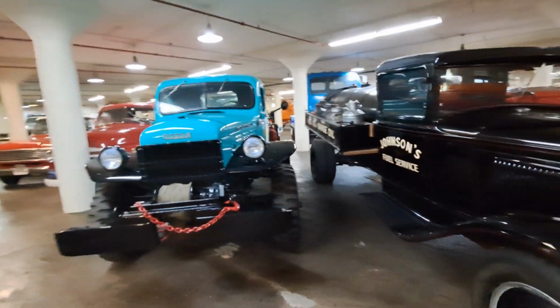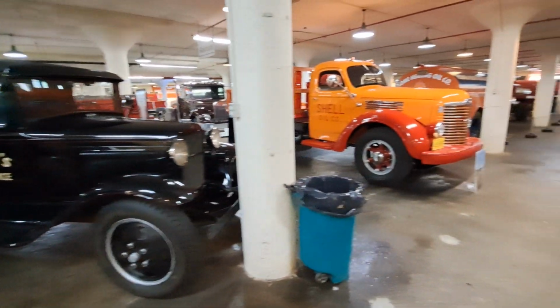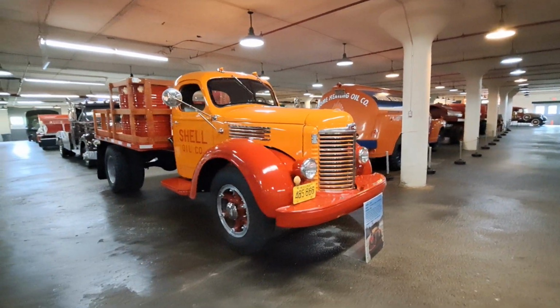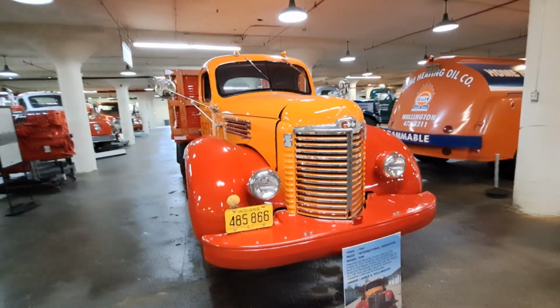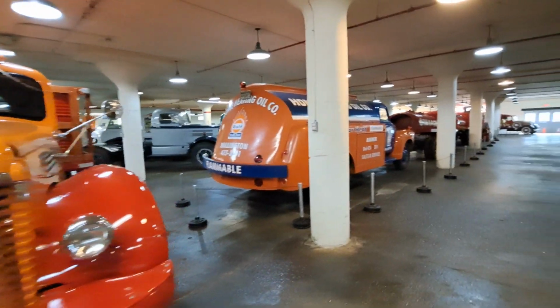Oh, here's a Model A fuel truck here. We get a lot of these. This is a big series KB. See what year this one is, '47, KB6. They used the old style cab, the bigger nose on them.